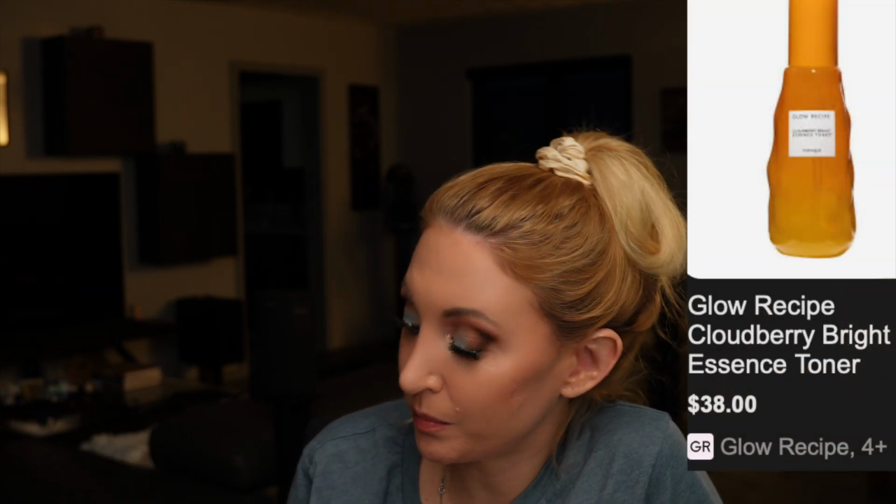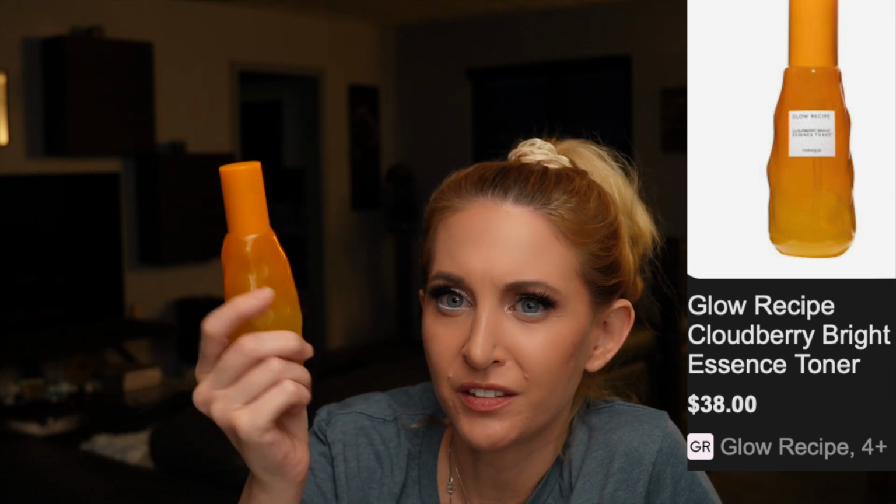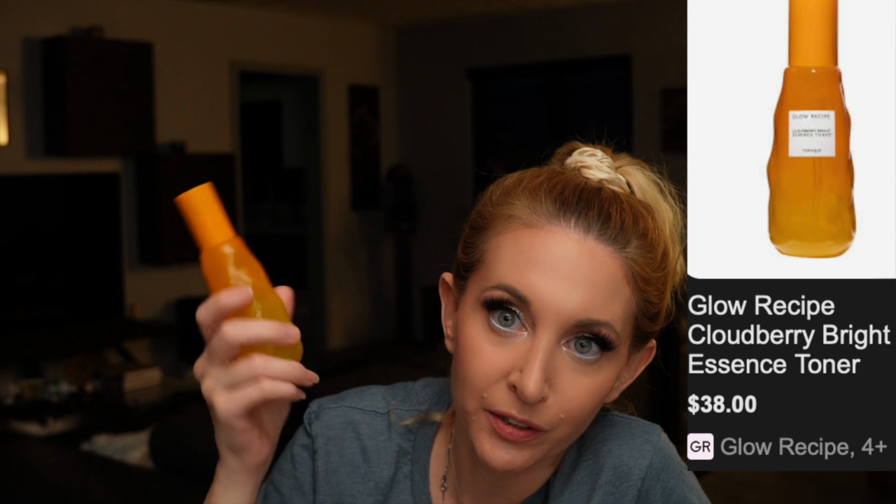This was probably the most exciting thing in this Empties. This is the Glow Recipe Cloudberry Bright Essence Toner. This bottle is super pretty. Honestly, Glow Recipe does kind of get me with their packaging.